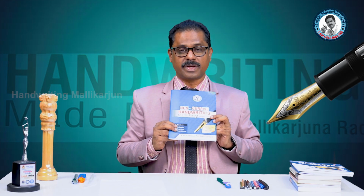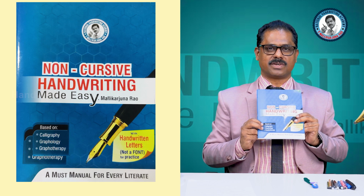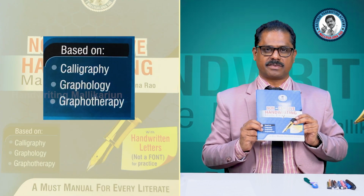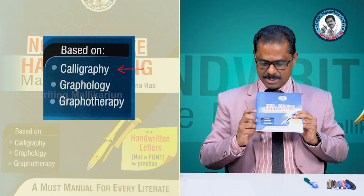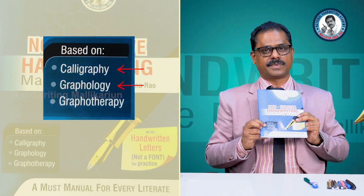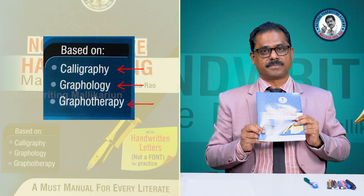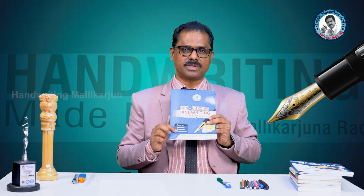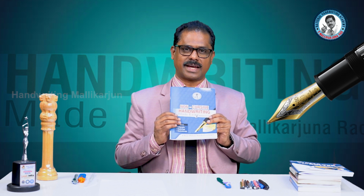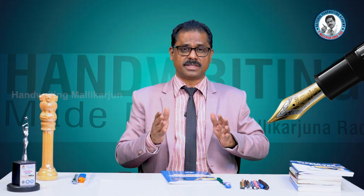And this is a very, very important part of this particular book. If you can see, this book is designed based on three very effective branches of handwriting. One, calligraphy, an art of producing beautiful handwriting. Two, graphology, the science of handwriting analysis. Three, graphotherapy, a science of behavioral modification. Based on these three powerful branches, this is the only book of its kind which is coming to you for your handwriting improvement.